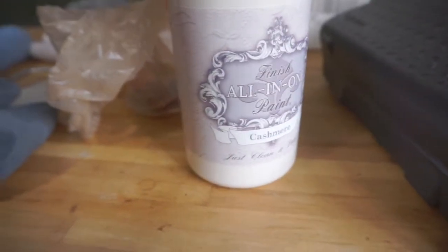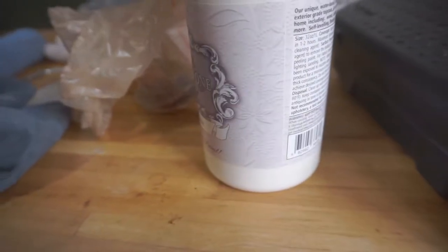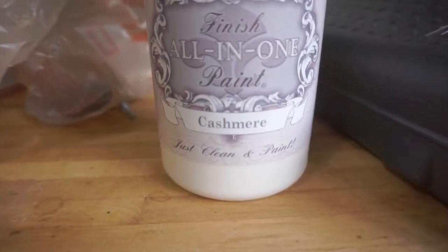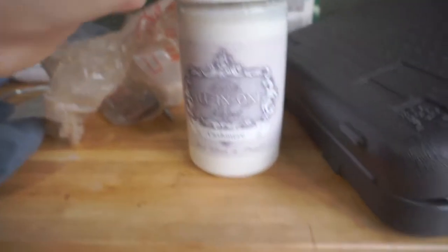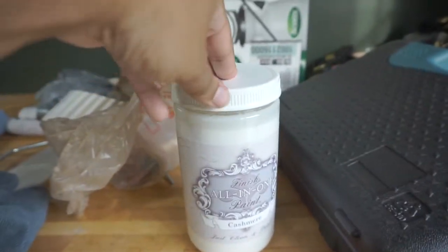This is the paint that we're using. I forgot what the brand is called. I think it's like HTG or something. I'll have to put it on the screen somewhere. But this is the all-in-one paint. This is cashmere. And hopefully this will cover everything. We might need to buy more because these are dark cabinets and we're painting them white, but this is what we're using to paint the cabinets.